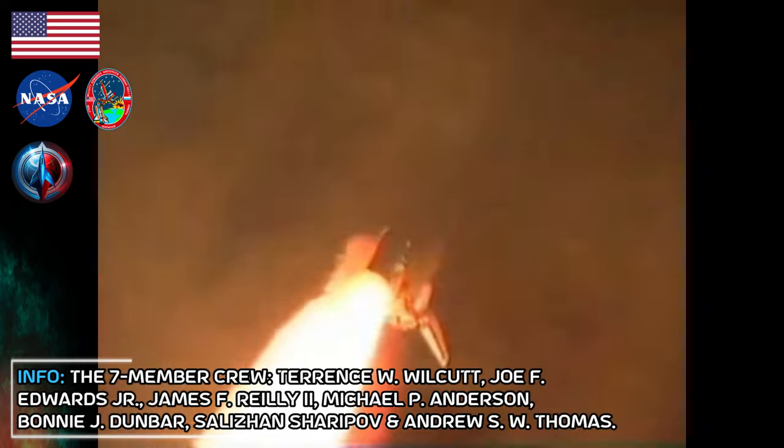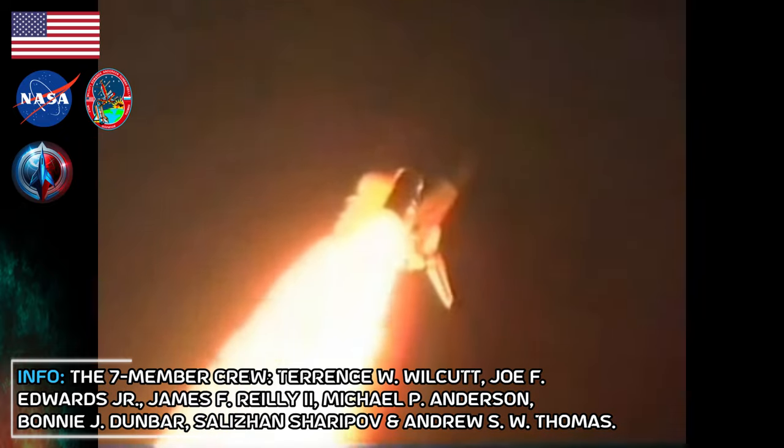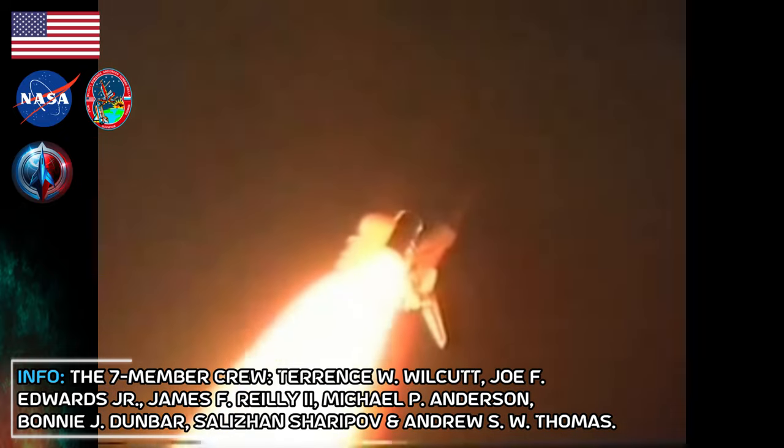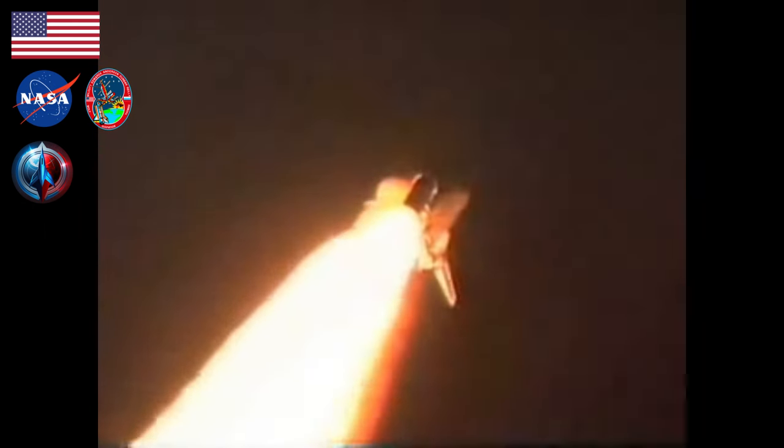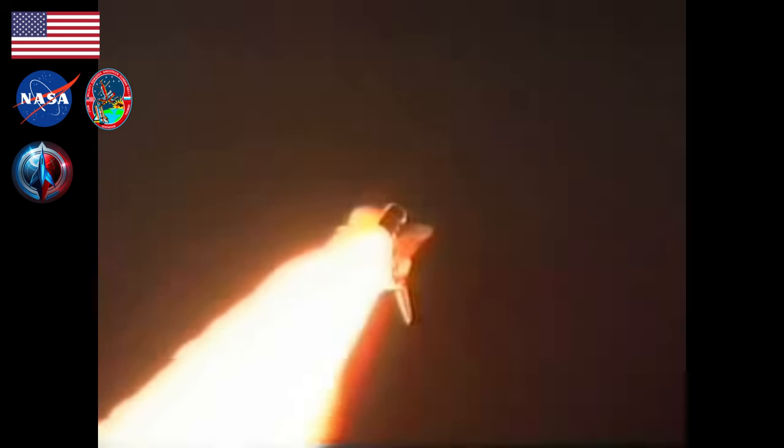Endeavour's engines are now throttling down to 67% of rated thrust. Endeavour is now passing through the area of maximum aerodynamic pressure on the vehicle in the lower atmosphere, downrange from the Kennedy Space Center 2.3 miles, traveling at a speed of just about 870 miles per hour.